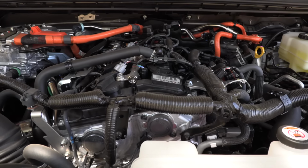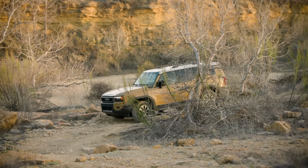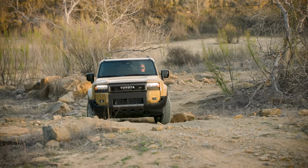All right, so what's under the hood of this new Land Cruiser? It's the iForce Max Hybrid, a 2.4-liter turbocharged four-cylinder with a 48 horsepower electric motor. It has an 8-speed automatic transmission and a combined 326 horsepower and 465 pound-feet of torque. It has full-time four-wheel drive and premium fuel is recommended, but you can use regular.